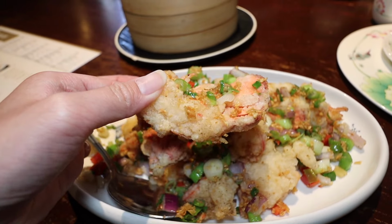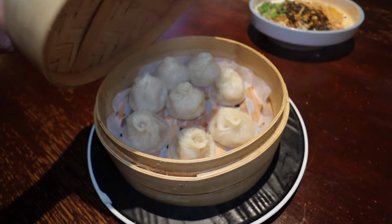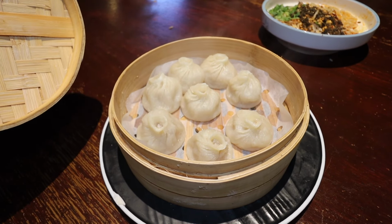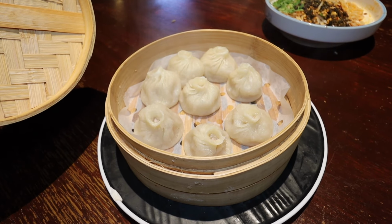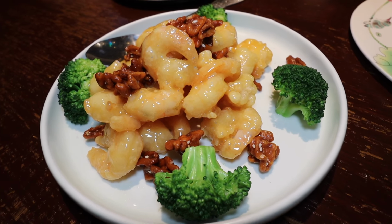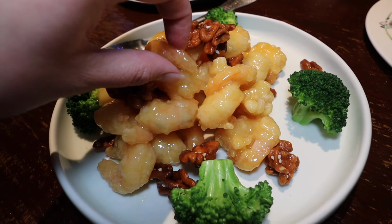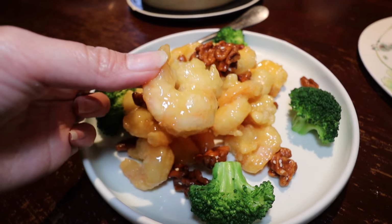Wow. Then over here we have this siu long bao, which is juicy pork dumplings. And wow, look at that. It's like steaming hot. So fresh. It looks beautiful. And this is the honey walnut shrimp. I love how they added broccoli in there because I love broccoli so much. And there's pieces of walnut. The shrimp is like nicely fried and glazed.